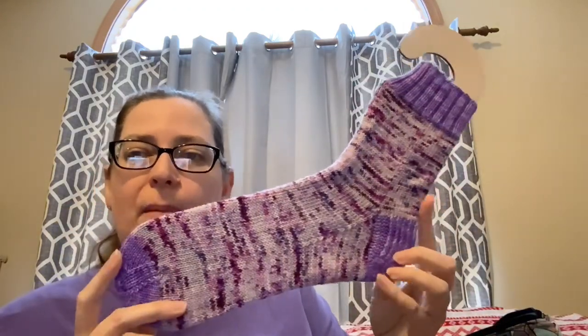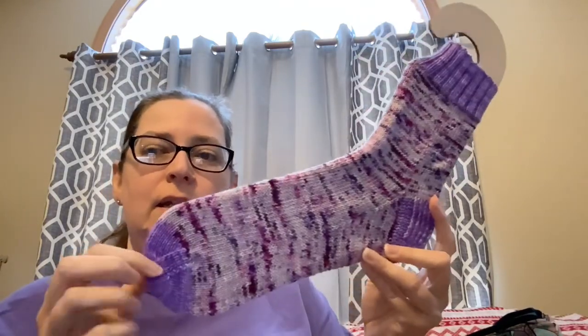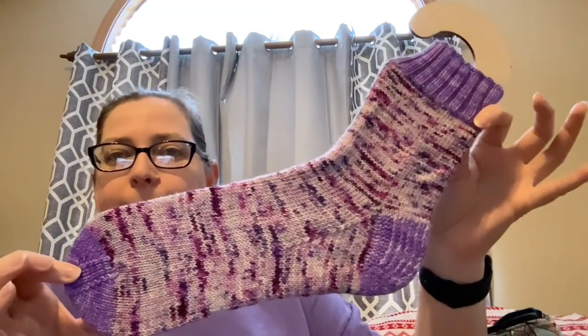Let's see, what is next? Okay, so next is, now I don't know when I finished this sock. You may have actually already seen this one on the podcast, but I have gone through my bags and pulled out WIPs and stuff, and I'll talk about that in a little bit. But this is a Momma Jess Knits yarn. The main color is Galentine's. The purple is a bright purple. So I've got one of those finished, and that's going to take me into WIPs.